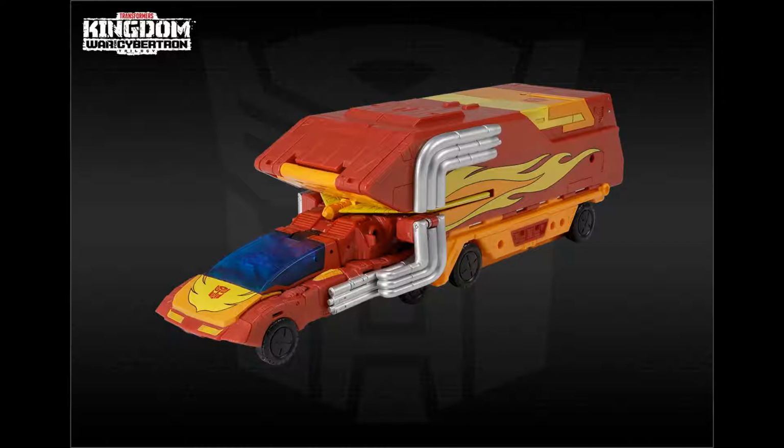You're not really getting any major surprises here. He is very reminiscent of his original Generation 1 toy incarnation, so we're not going the animation accurate route. It's more of the toy this time.